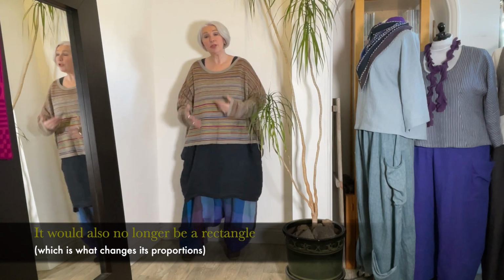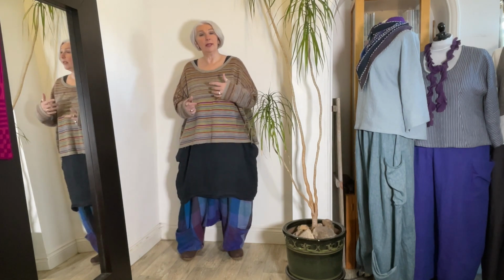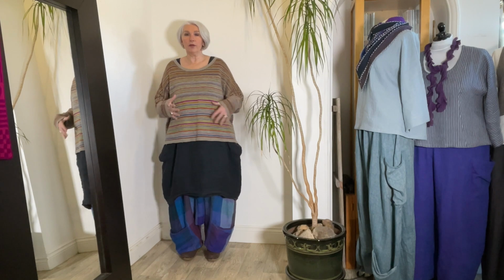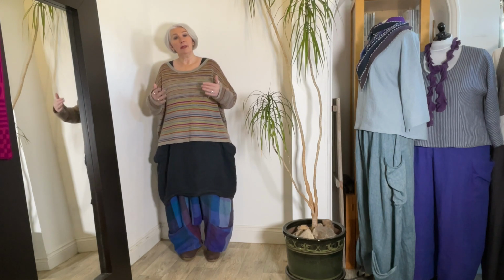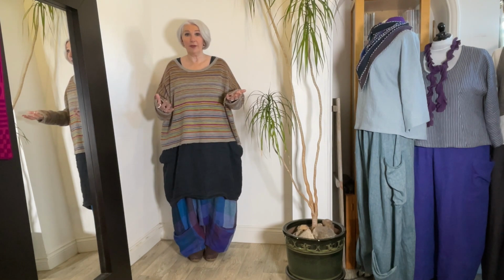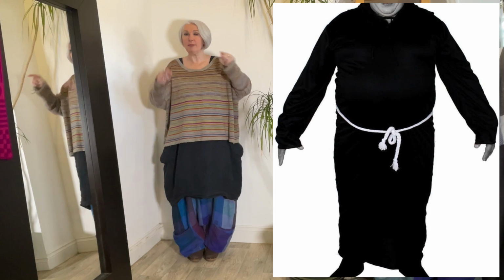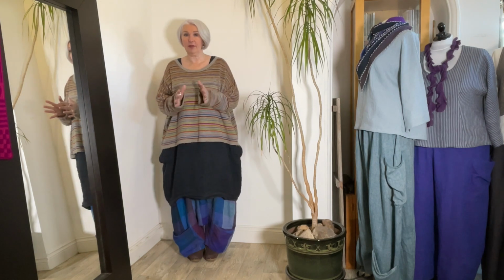So the proportions are important in that respect, and be very aware of that when you are in the habit of buying oversized clothes, because you don't want to emphasize your curves or your bits and bumps, depending on how you feel about them, too much. Then be careful that you don't end up looking like Uncle Fester. I'll show a picture of him here, not the face bit, but the body bit, just a big shapeless square with everything underneath hidden.